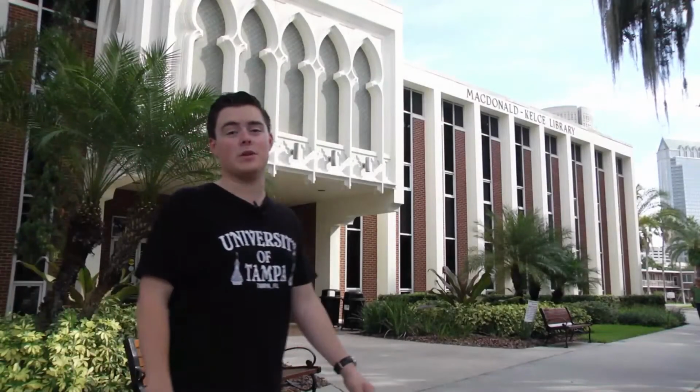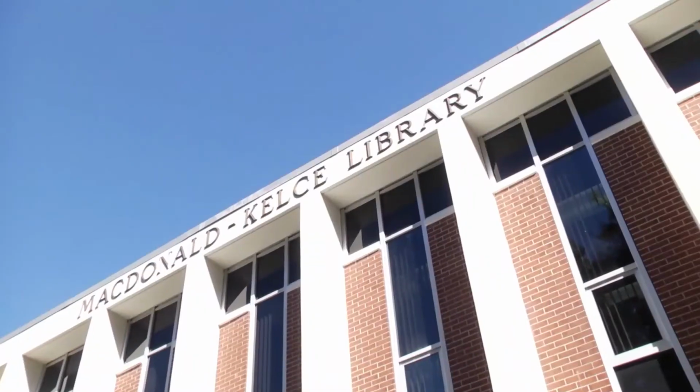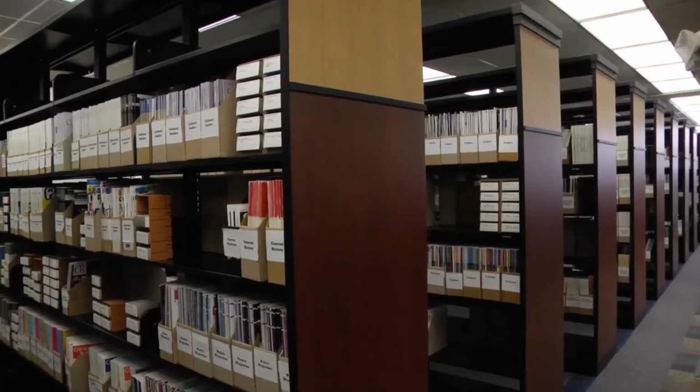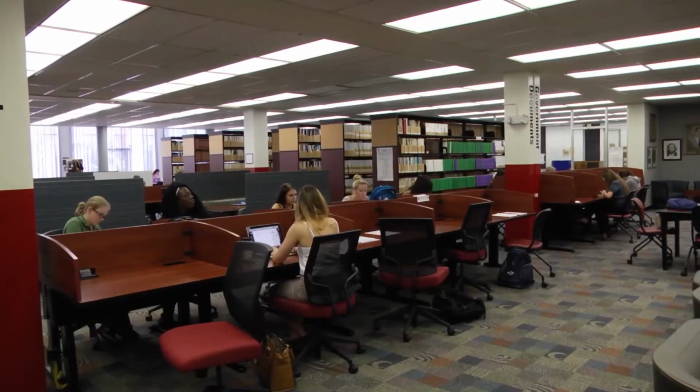On the east side of campus, you'll find the McDonald-Kelsey Library. Here, students can learn from a large collection of books, periodicals, and digital databases. They can also take advantage of our numerous study rooms and computers.